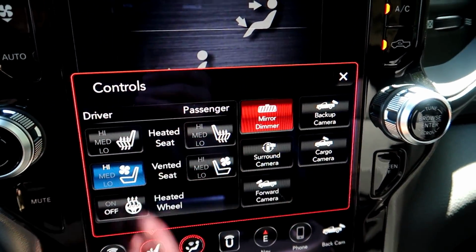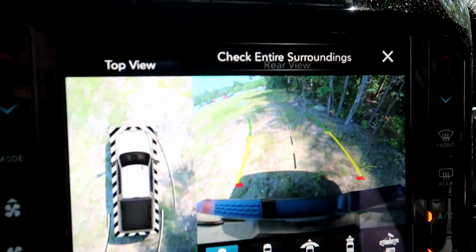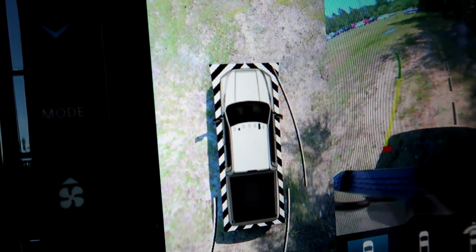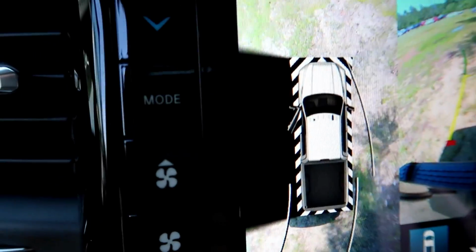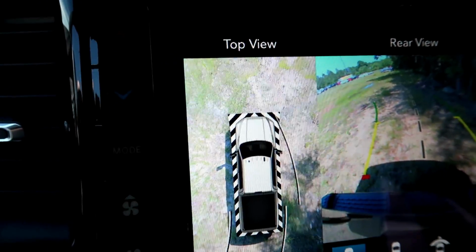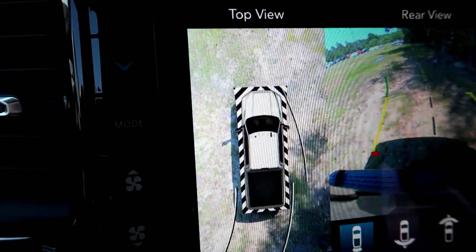Let me show you that. That's my favorite thing. It's great if you're trying to park. So that's the back camera right there. That is around the truck what it looks like. If I open the door, it's gonna black it out. But if I were to walk around, it would show my feet right there just because of the camera and the way it's set up, angled at the ground. So that's how it works.